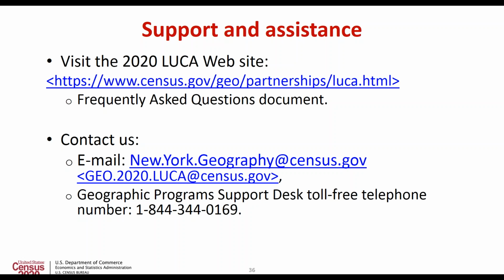So we do have a question. Could an RPC be the LUCA official? And I think what he really means is a LUCA reviewer for a municipality if it was designated by the select board. Yes.